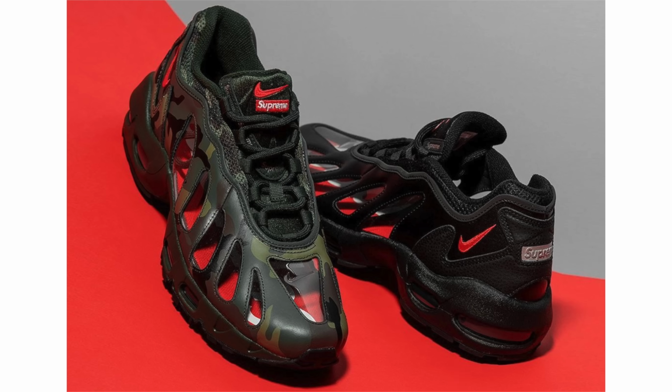Releasing this fall is a total of 3 colorways of the Supreme Nike Air Max 96. Now, months and months back, images popped up of a black and white pair, and now we have a look at the black and red pair as well as the camo pair.